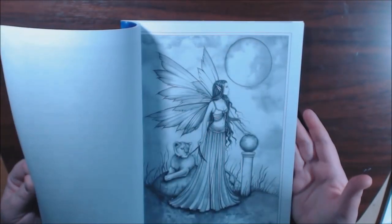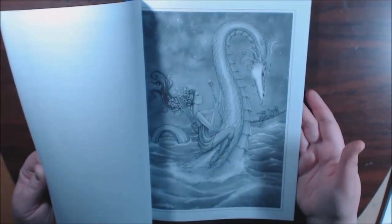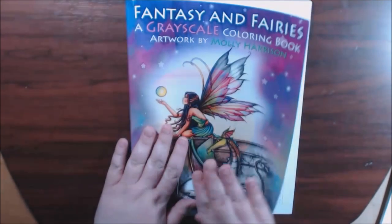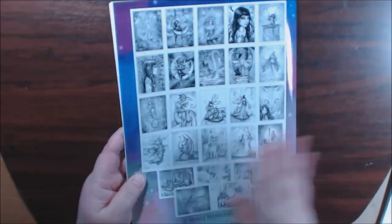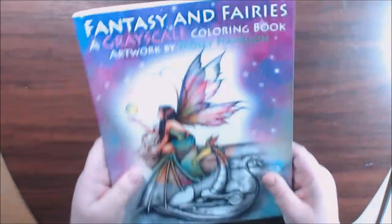But it's another really gorgeous book. All of her books are like this, though. You cannot go wrong with any of Molly Harrison's books. That's what the back looks like. I like that you can see what you're buying before, you know, you even purchase it. A gorgeous book.